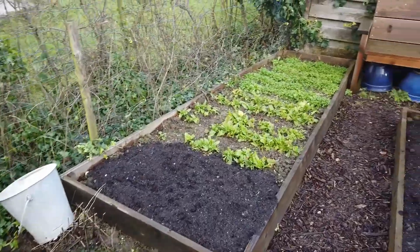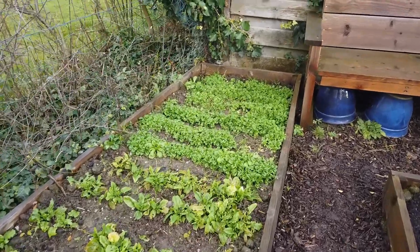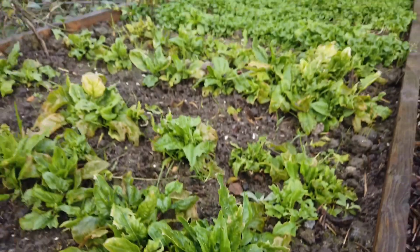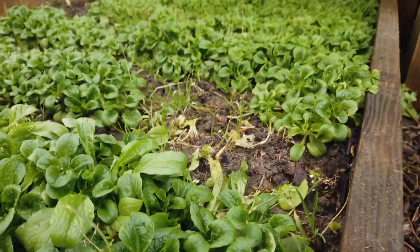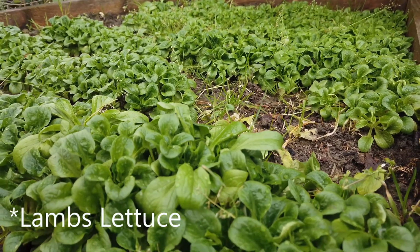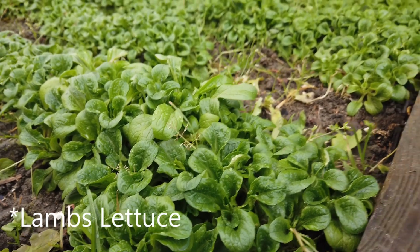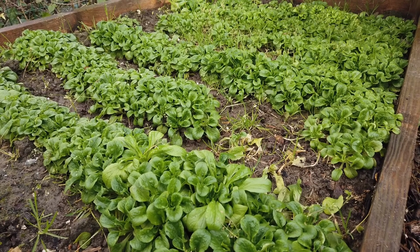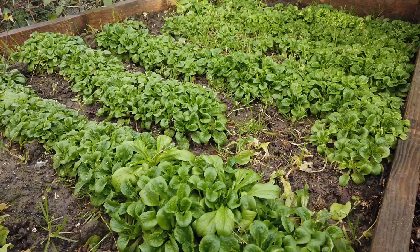And now I've still got to complete this bit, but there is some sorry-looking spinach. And there's a nice crop of salad actually. We will be eating this, I think this week, with some mashed potatoes and maybe some bacon strips or something like that.